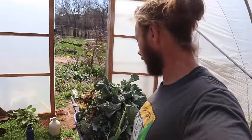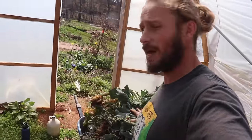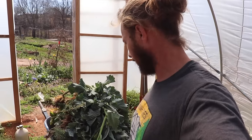All right, I'm gonna take this to the chicken coop. That wheelbarrow is pretty full. We'll just turn this into eggs and eventually compost. They are gonna enjoy that. These chickens are ready for some green stuff in their life.